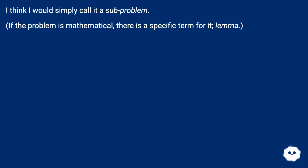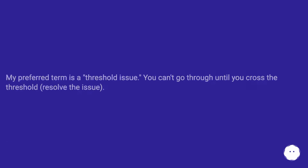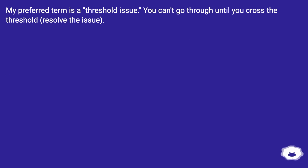I think I would simply call it a subproblem. If the problem is mathematical, there is a specific term for it: lemma. My preferred term is a threshold issue. You can't go through until you cross the threshold, resolve the issue.